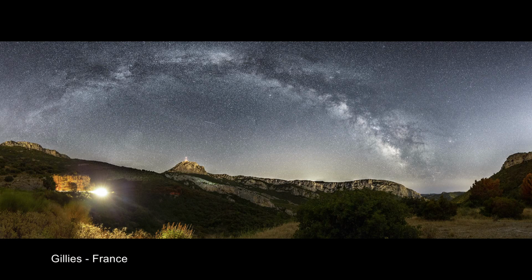Yes, certainly a panorama of the Milky Way galactic core stretching right across the hills there. And oh, this is fantastic. All the way from France. I'm so pleased you sent it in. Thank you very much, Giles.